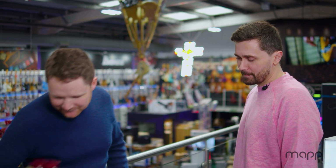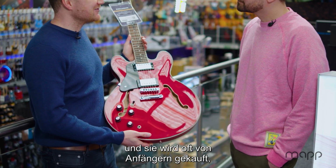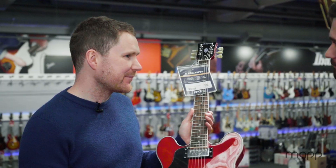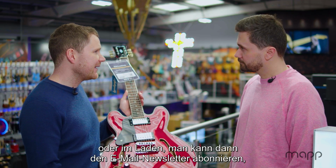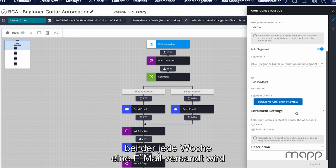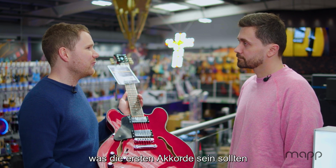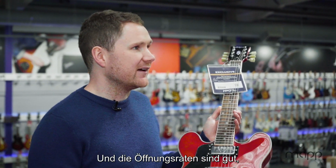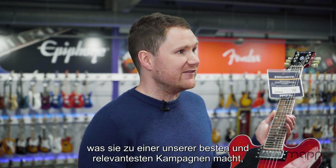So to give you an example, this is an Antiquity guitar, only available at PMT, and it's often bought by beginners or people who are at a fairly early stage of their guitar playing journey. So buy one of these from our website or in store and sign up to our email list, and you'll get a beginner's guitar campaign over the next 12 weeks. We send you a weekly email with tips on how to play your guitar, how to tune it, what your first chords should be, and really helps you get started on your guitar journey. And the open rates on that are often 50 or 60%, which makes it one of the most read and most relevant campaigns that we send.